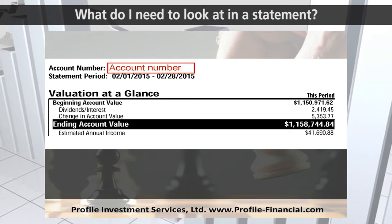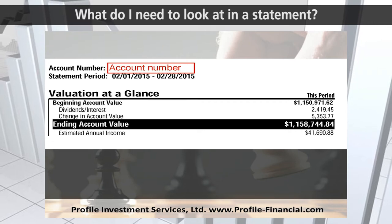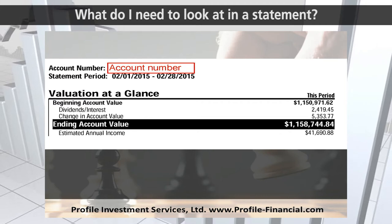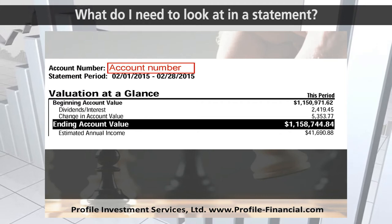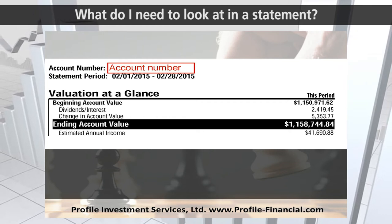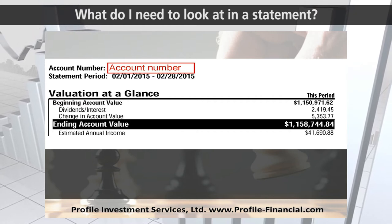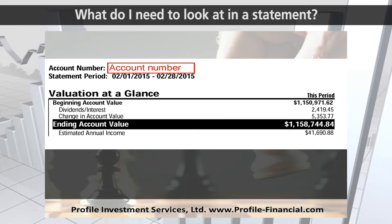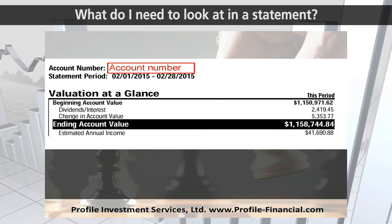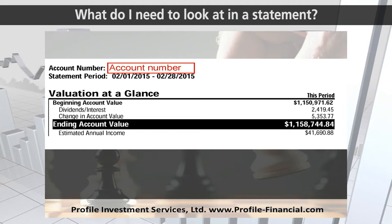So it gives you, if nothing else, a sense of what's going on in the value of the account, and I think that is certainly very important. It also shows you how much you received in dividends and interest this month, which was about $2,400, and it shows you the change in the account value, which means the value of the actual securities that might have gone up and down. And below the big black line, it says estimated annual income $41,000. Now this is a very critical number, and quite frankly, sometimes people get a little confused about what it's all about, so let me tell you. There are three ways that you make money in investing.